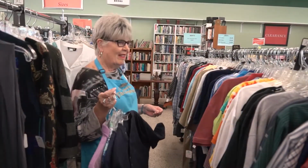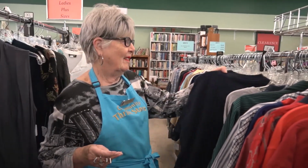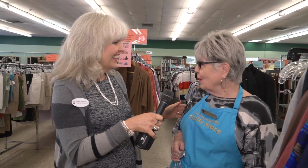So my job is to put the stuff away when the girls get done with the pricing and the sorting, which I'm glad because it gives me an opportunity to talk to people. People are always saying, does this go with this or does this go with that? And that is what I enjoy. So really you're a fashion consultant also. I am also, yes.